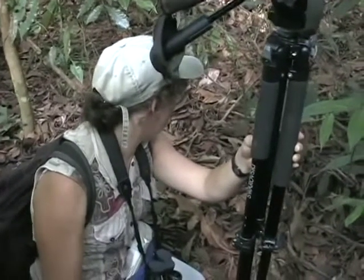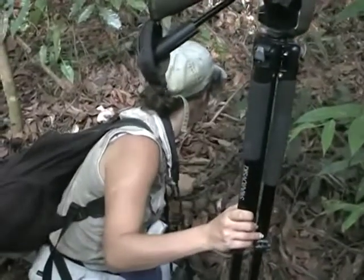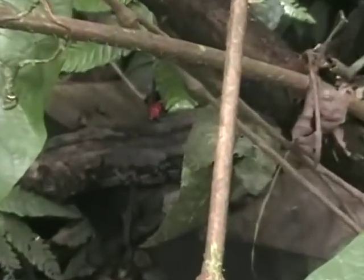Is it still there? It went in here and I lost it. No. Is it a real big frog? No, it's like this. Here's the frog that she was looking for.